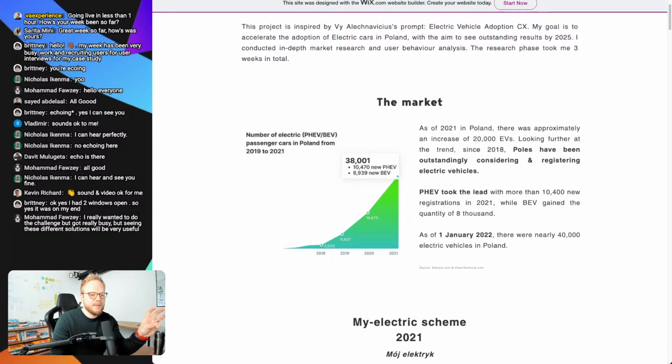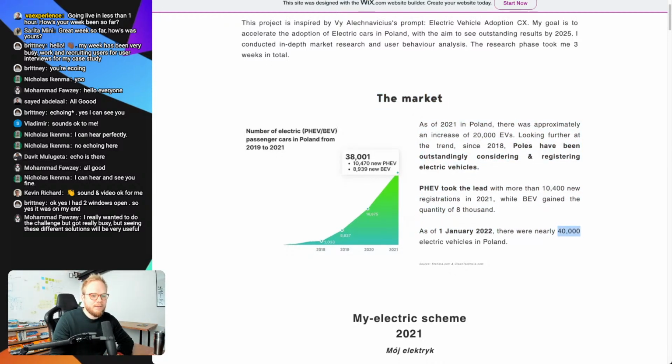And I think it's a prime example of a market where EVs are booming. As you can see, this chart on a very high level immediately sums up that in the last, let's say, 4 years, it doubled, went almost 10x. And the latest fact is that there are 40,000 electric vehicles registered in Poland right now.